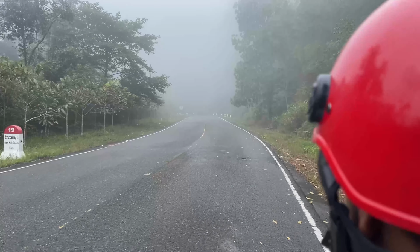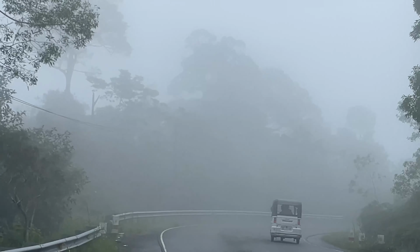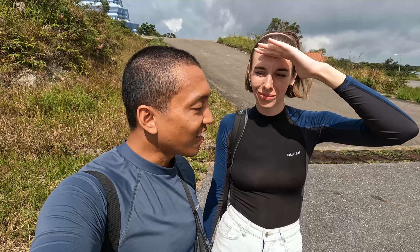Thursday. Yeah, now we are going to drive up the mountain Bokor to the national park. Last time we tried, but it was such bad weather. It rained, it was so foggy and you can't see anything, and it was freezing cold, and then we turned back and decided to come again. And today? Yeah, today is better weather.